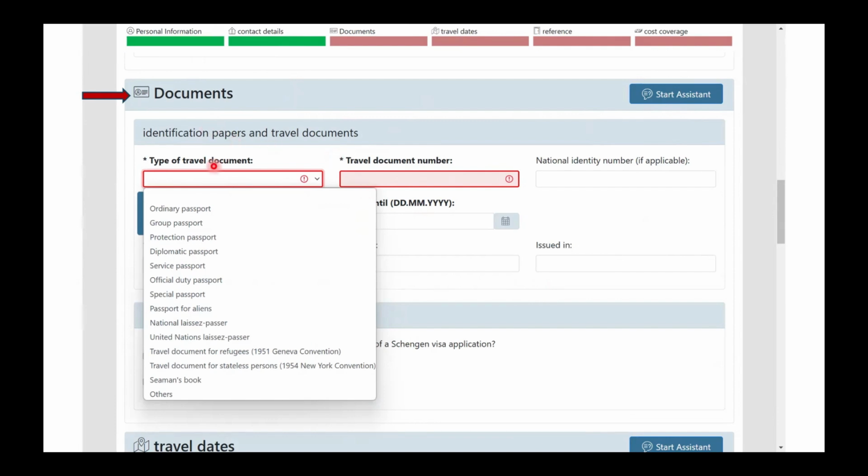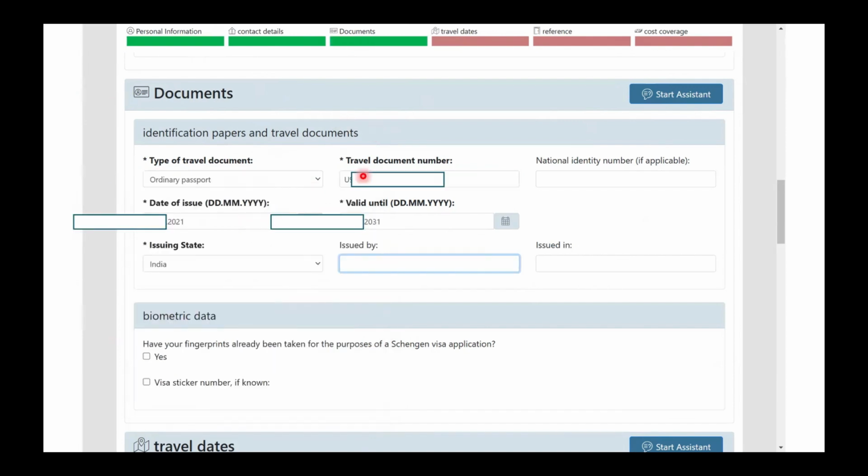So identification papers and travel documents. Choose from one of these, right? If you have a diplomatic passport, ordinary passport, or group passport, whatever you have, choose that and enter your document number according to your document. I have an ordinary passport, so I've entered my passport number, right? If there's a national identity number specific to you, for example, an Aadhaar card or PAN card, you may enter that, or you may leave it blank because it is not mandatory. Date of issue and expiry date of your passport, issuing state, issued by, and issued in are again non-mandatory fields, so you can skip them as well, but wherever it was issued, you can choose that and proceed.